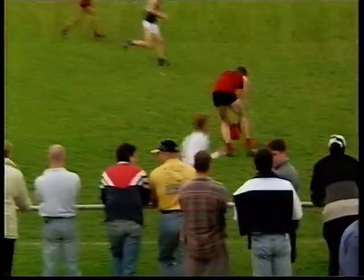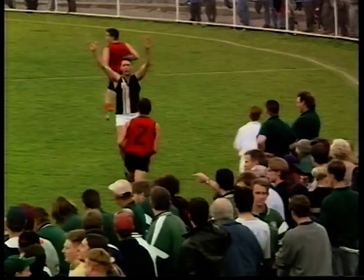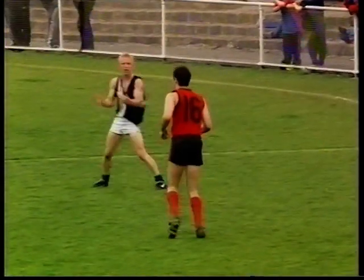Mark taken out in front by Devin Malcolm, first year senior player up from the 18s last year. Played in Knox's premiership side. Gets it out to Lavelle. Val delivers short. It's okay. Mark there taken by Bertram.